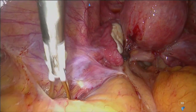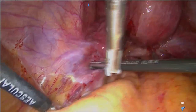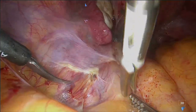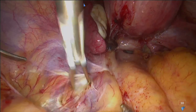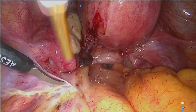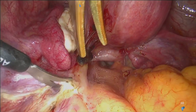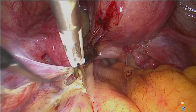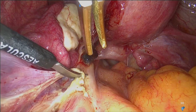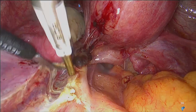So starting from the left side here, we see very well the ureter. Okay, and we are ready to start in this area here. We stay, in any case, medially to this area, medially to the ureter, and try to open the right space starting from the left.